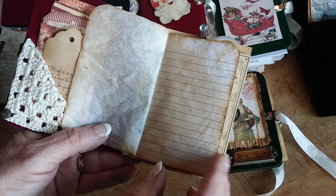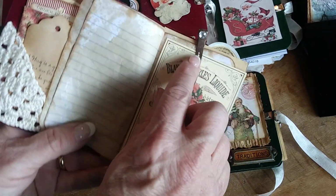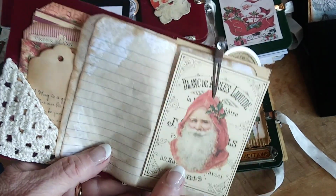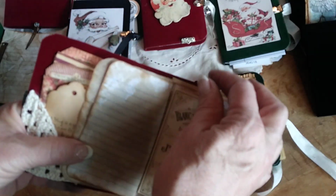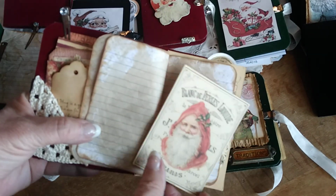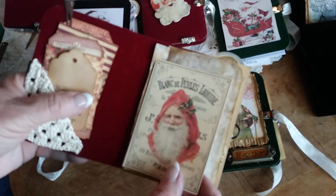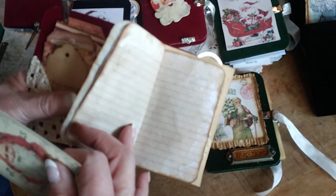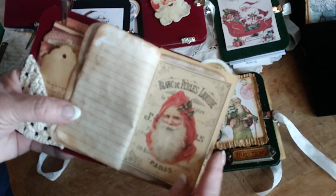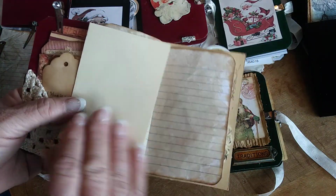All the pages are tea-dyed. And in this one, this is the alligator clip, and I added a little rhinestone to it. So I just put that in there as an example, but you'll get one. But this, you could add it to the pages if you wanted, or again, you can just stick these things inside. But since we kind of had a Santa theme going, I thought that was appropriate.